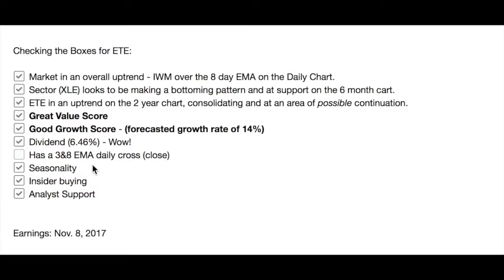Seasonality, we looked at equity clock, and we can see that seasonal favor is coming into strength here for ETE. We noted insider buying earlier this year. It's got analyst support, and it looks as though their earnings will be on November 8th.